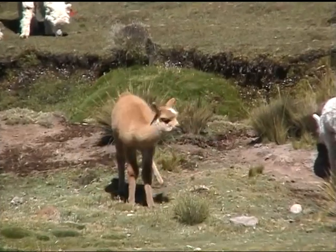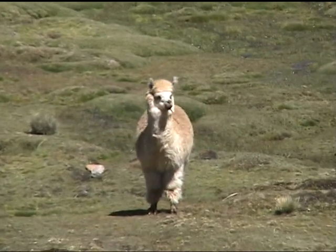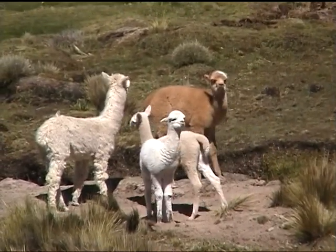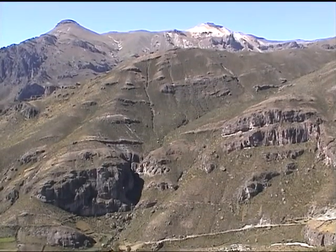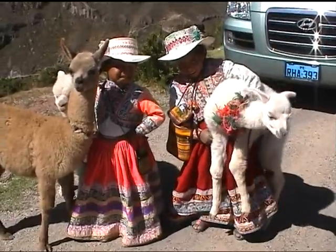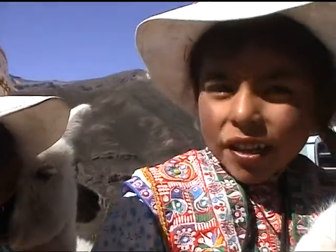The road then descended slowly into farmland. Here we found mixed herds of llama and alpaca. Children took advantage of the cuteness of the young animals, and themselves, to pose for photographs, and make a bob or two.